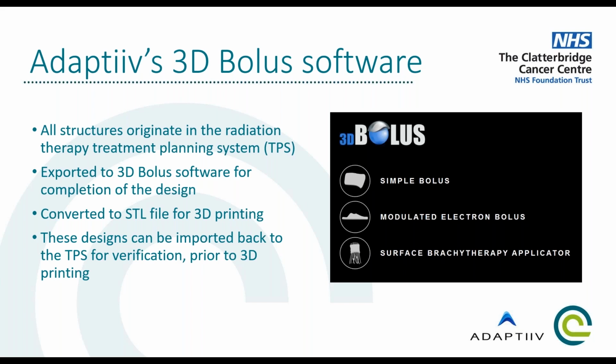But basically, all the structures originate from your treatment planning system. They're exported to the 3D Bolus software, converted to STL for printing, and then these designs can be imported back into the treatment planning system for verification, even before printing, which is great because it means that you could start your treatment plan before the applicator was even done printing, which would be amazing.